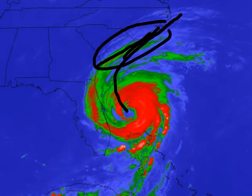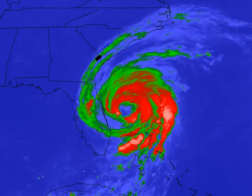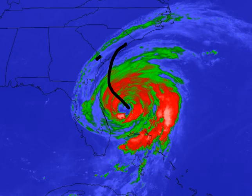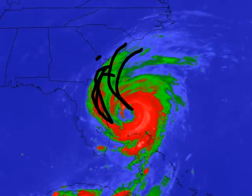So if you're in those locations, you want to listen to local officials in case those evacuations come your way, or areas of flooding. Remember, the rainfall is going to be prolific if it gets too close to the coast, but even if the eye stays offshore, you could have that heavy rain shield coming in.